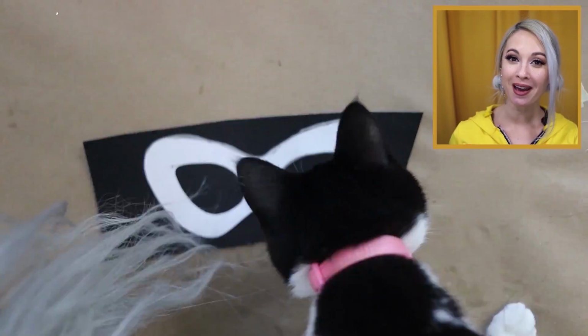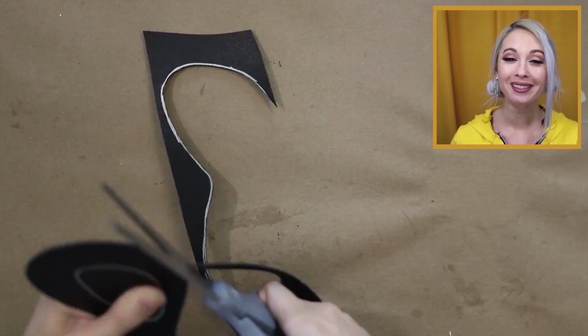And now I'm transferring my pattern onto my Worbla, and I'm gonna cut it out while it's completely cool. One more check on that shape and fit. You'll notice that the nose looks a bit wider right now, but that's because after I heat and shape it, it'll look much thinner. Now it's time to heat it up to make it pliable for shaping. If it's too hot, let it cool a little bit so it's just warm to the touch. It doesn't need to be that hot.